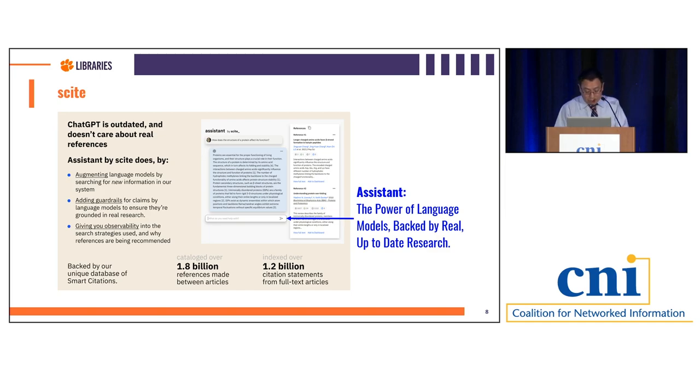So when you type a question or prompt in Scite, you get a response back, and it includes a list of references. And if you hover over the references, you will see the contextual information about that specific paper, including the citation statement and a summary of the type of citations: supporting, mentioning, or contrasting.